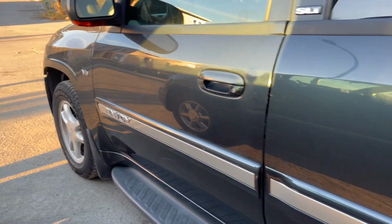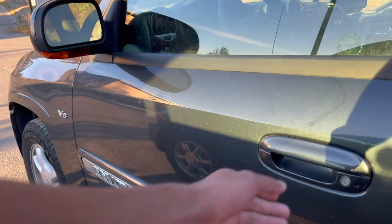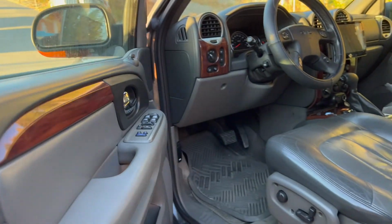Moving on to the interior, everything is original here except for the oversized head unit that we installed.